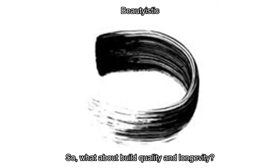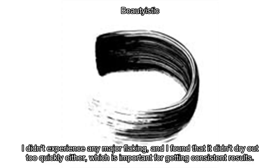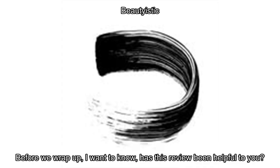So, what about build quality and longevity? The mascara itself feels well made, and the formula lasts as long as you need it to, with no issues like drying out. I didn't experience any major flaking, and I found that it didn't dry out too quickly either, which is important for getting consistent results.